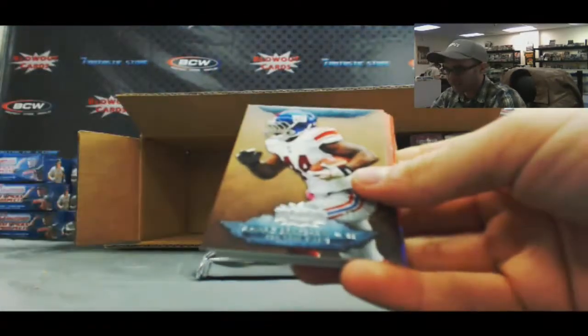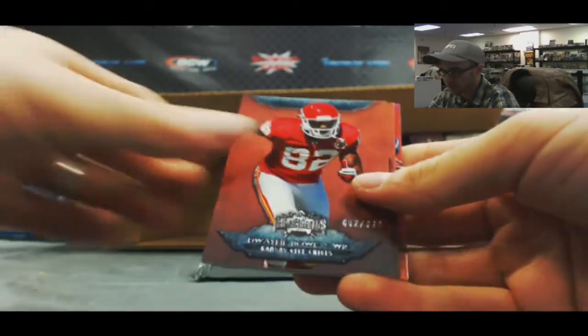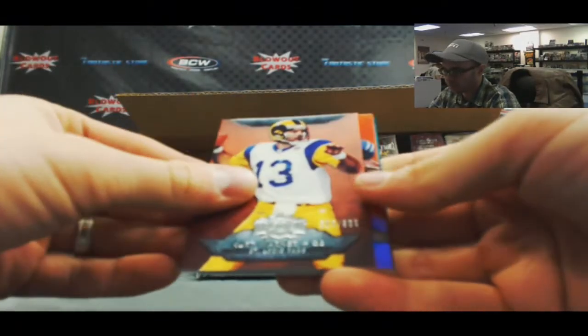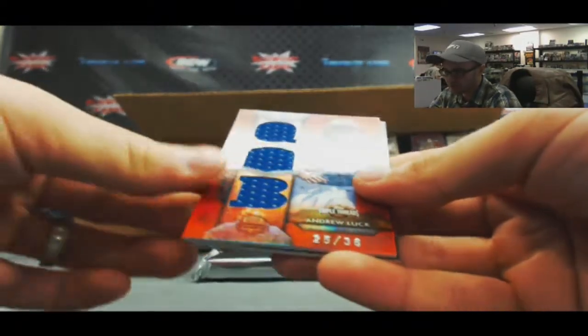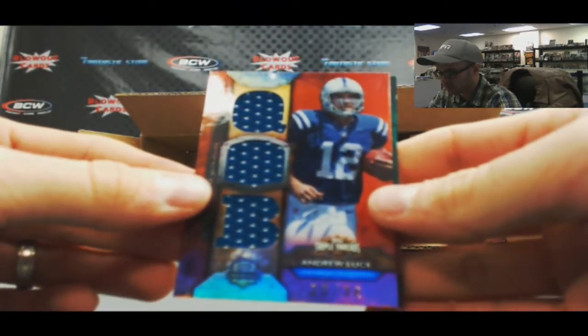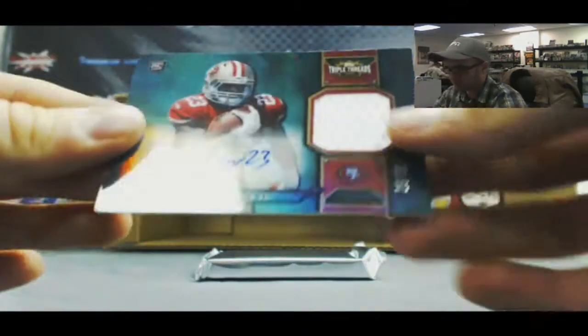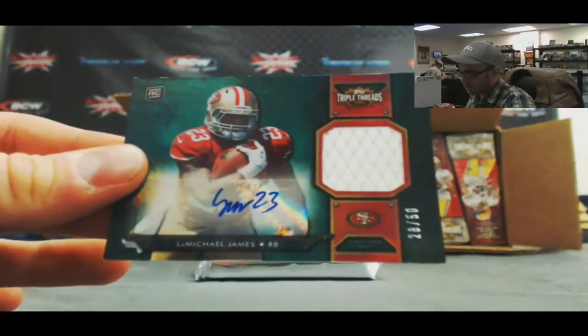Ray Rice to 99, Ahmad Bradshaw to 310, Alex Smith, Dwayne Bowe, and Kurt Warner. And God, there's Andrew Luck, triple jersey, 25 of 36. And Unity Auto, LaMichael James. That one is number 250.